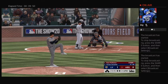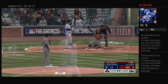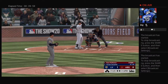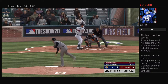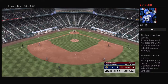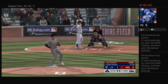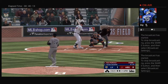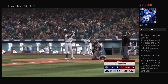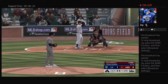Now the 1-1 pitch is in there for the second strike. The count is 1-2. And there's a fastball well off the plate inside. The 2-2. 3 balls, 2 strikes. Hey, throwing the ball great up until this point. Don't want to allow a leadoff walk. Needs to just focus in on his mechanics right here.